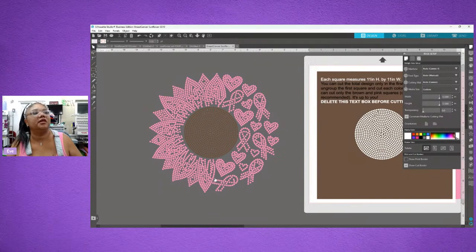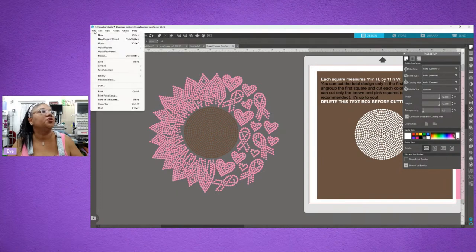So here is the other design. So what we'll probably do is cut this one instead of the sunflower. And there's a reason for it. We're going to make it simple. This is a 2-color design, so anybody in here should be able to do it. We'll show you how to do it. And then we just making it easy for you. That's pretty much how that's going to go.